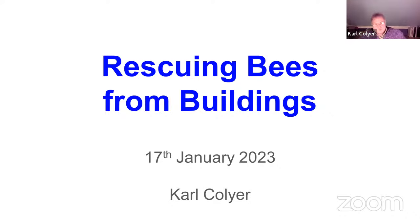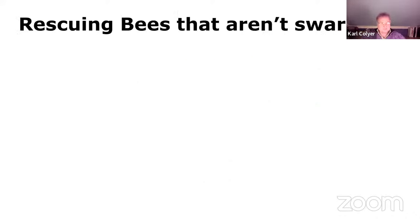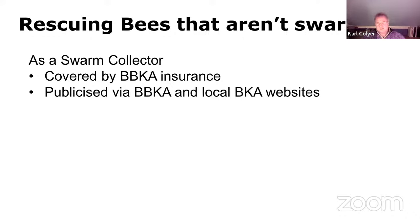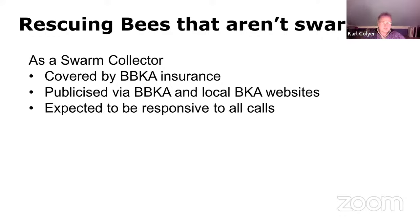And the idea is to give you an appreciation of the sort of stuff you end up stumbling across if you decide to have a go at rescuing bees from buildings. Now, I am a swarm collector, so it's nice and easy. You're covered by insurance and it's publicised who you are and where you are. The BBKA got a cracking little map. And you are expected to be able to respond. Otherwise, another swarm collector could be alerted. And many a time two swarm collectors turn up to a swarm.